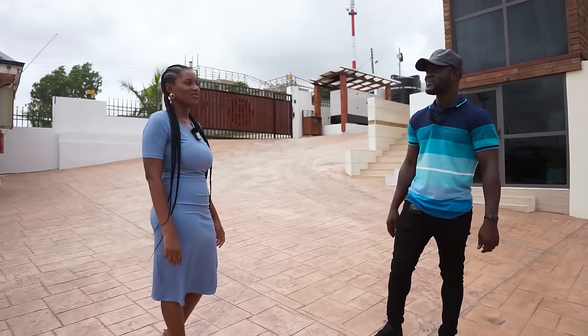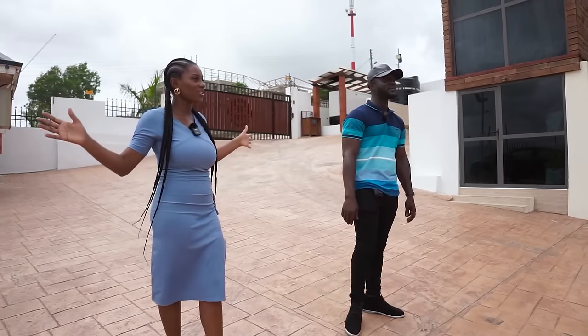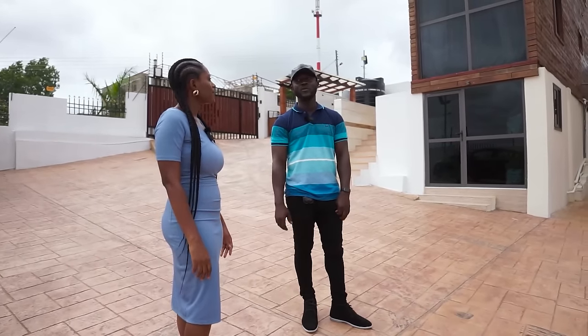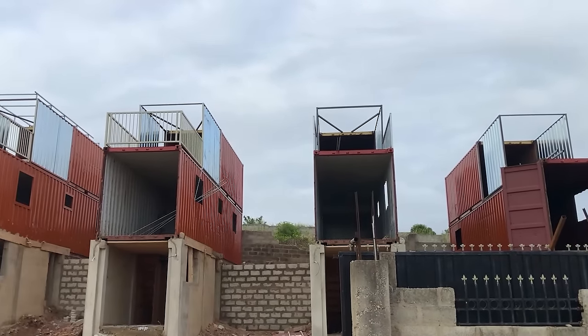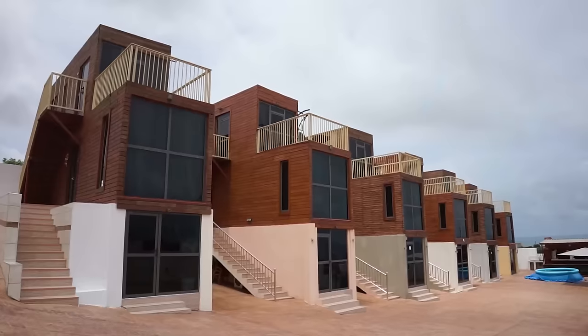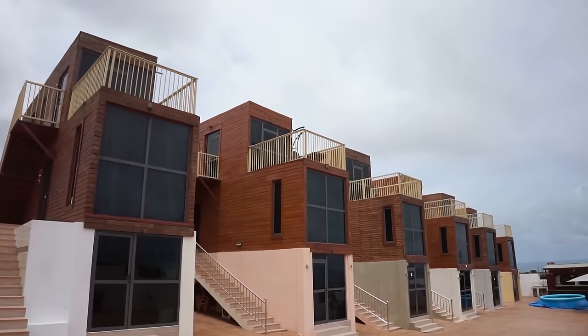That's very interesting. So in the 2 weeks, you were able to get all 6 up here? Oh, yeah. It's not actually 6. It's 12 containers, because each unit consists of two shipping containers: a 20-footer container up and a 40-footer container down.